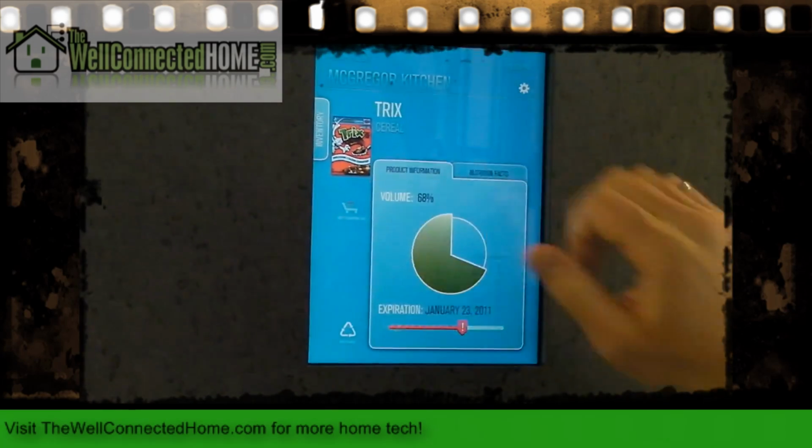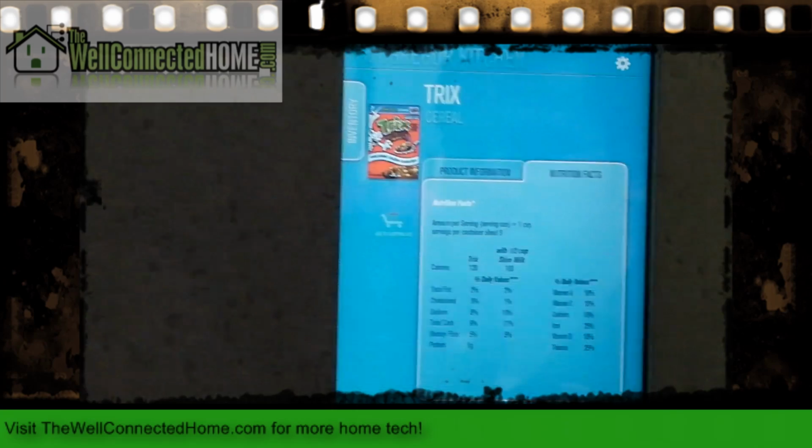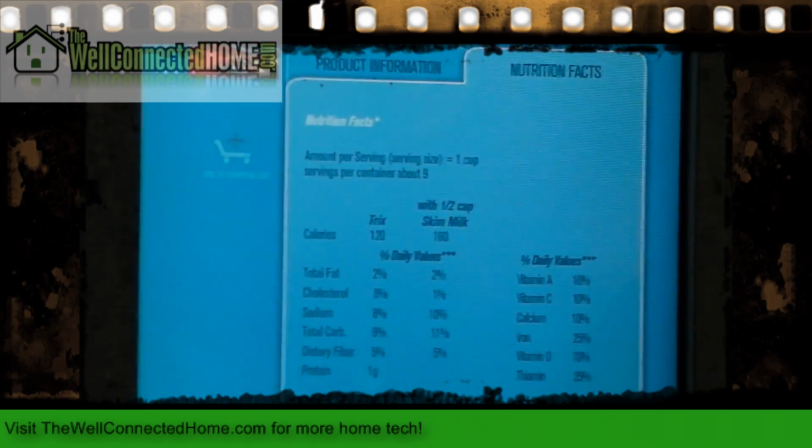Another thing you could do... Which goes to your smartphone? Which goes to your smartphone. You find more information about the product, well, maybe this is more of a treat than an everyday thing.